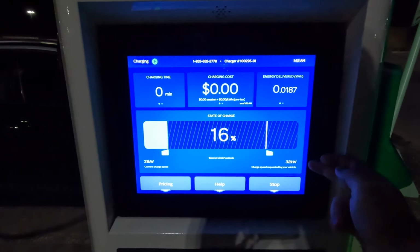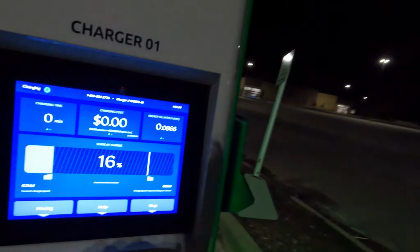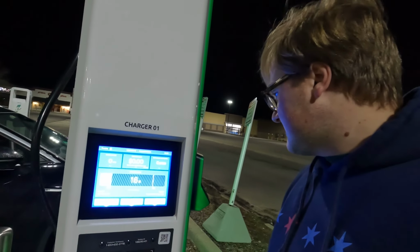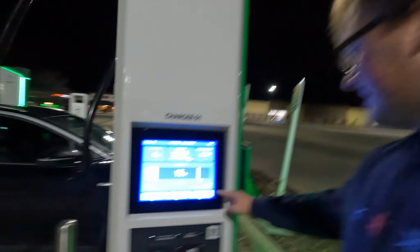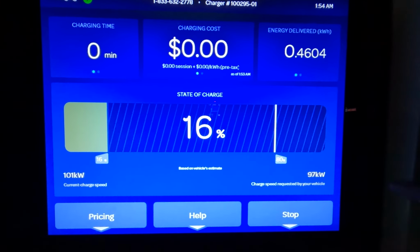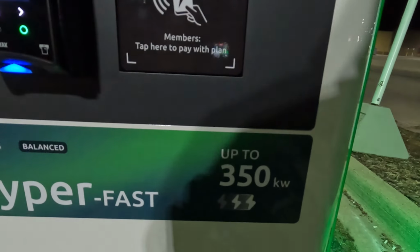This is a new thing with the new chargers too, where it shows the charge speed requested by the vehicle. So again, 16% state of charge. We are ramping up. We're at 90 kilowatts, 100, 101. It says the car is requesting 98 and the current speed is 101. Car is requesting 97, the current speed is 101 again. This is also another 350 kilowatt. My car is only supposed to do a peak of 135 with the 3.1 software, so we'll see. But that's good news that charger number 1 is working.